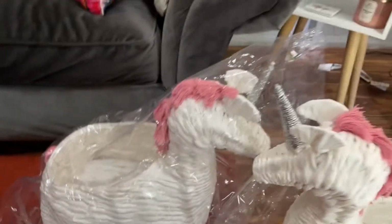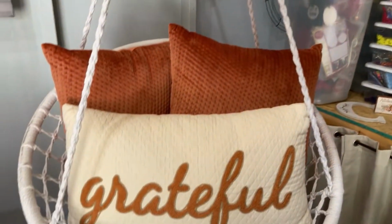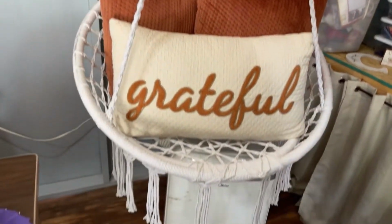But yeah, so, and then also too, I finally got my macrame chair hanging up here. I don't know if I showed that to y'all either, but here it goes. You remember I said that I was going to put some pillows in here, like when I change out for the seasons and stuff like that. But as of now, I just threw these pillows in it. And you can actually swing in it, but I'm not gonna let anybody swing in it. I'm not gonna get in it my own self either. But I like the way it hangs.